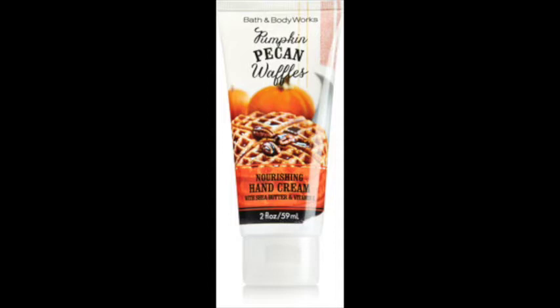And it's so good. And I'm wondering, because pumpkin pecan waffles is going to be coming out in a hand cream, if it will be like a repackage of Vermont sugar maple. I kind of hope that it is, because I'm always kicking myself for not stocking up crazy on these. And if it is similar or a repackage, I'm going to stock up on that for sure. So I'm sure I'll see you guys again soon.